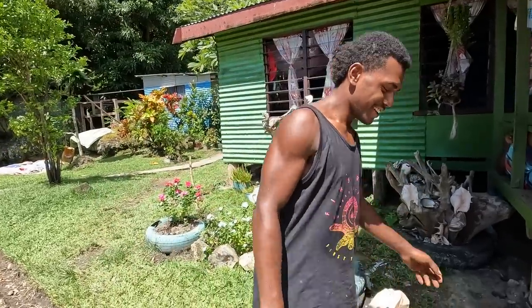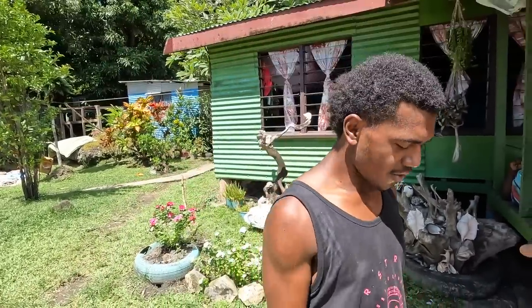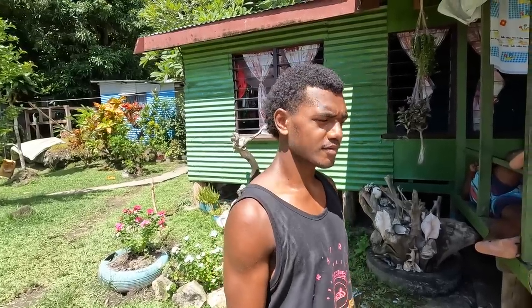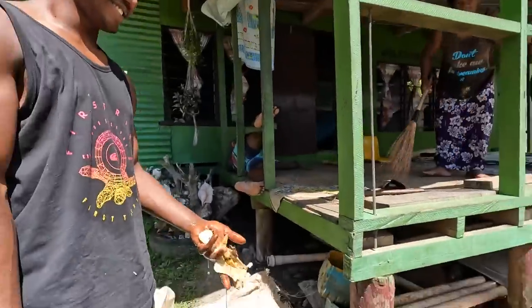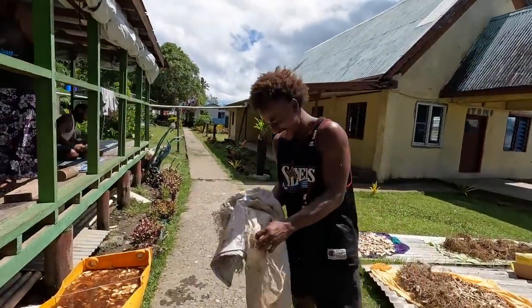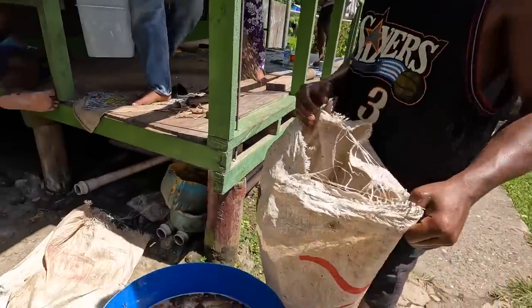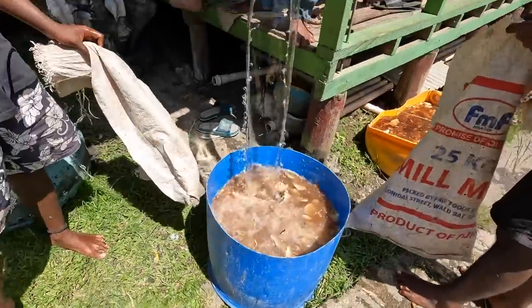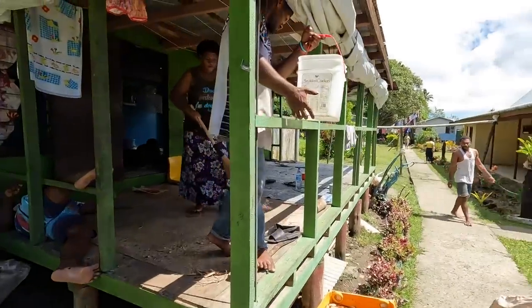When you dry it, just out of the sun. Two to three days. If the sun is very hot, it's two or three days. Now we just leave it like this. More water, it should be clean. Clean nicely.